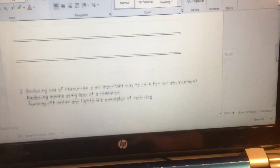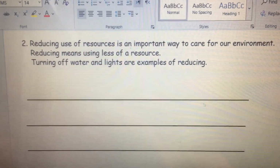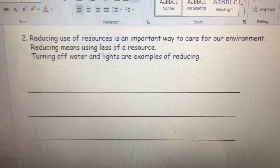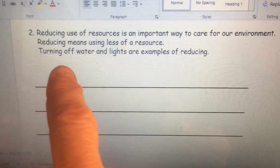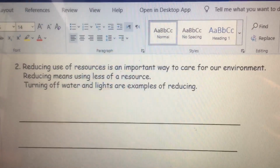Then on the next page, which hopefully you'll be able to print two-sided to save paper, otherwise on the second page: Reducing use of resources is an important way to care for our environment. Reducing means using less of a resource. Turning off water and lights are examples of reducing. So try to combine two of those ideas.